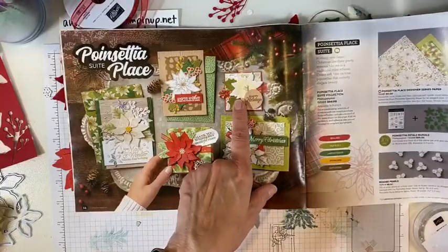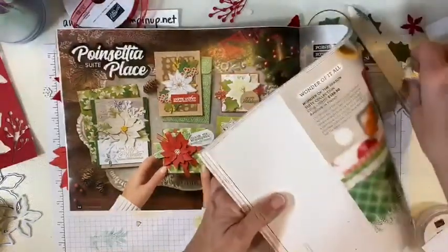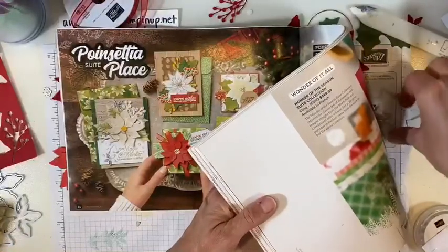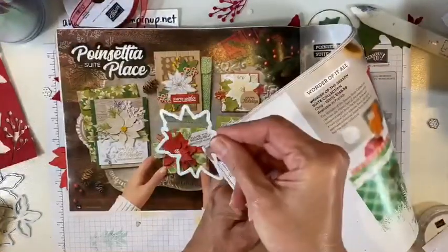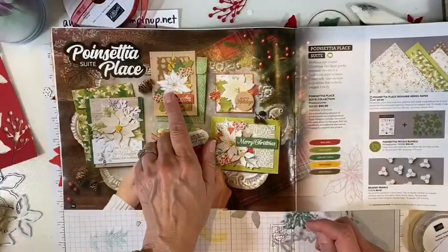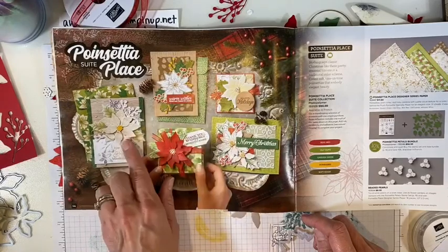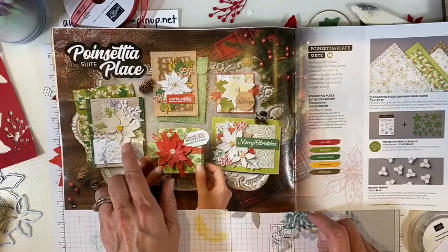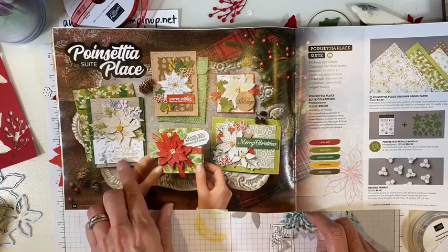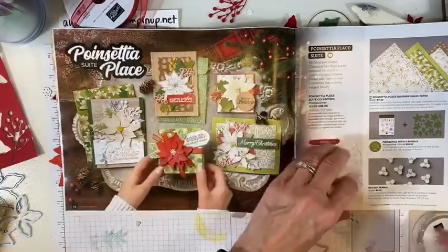What is that one? Oh, that's that paper. Okay, I was like, how did they get that texture when the die looks like this? So that is the flocked paper and it looks like they sponged it. That must be a stamped one. And then look at this. This looks like it's been spritzed or something. Oh, and they embossed here. And look, oh, here's the little one. So you can get really cute and play with different colors.